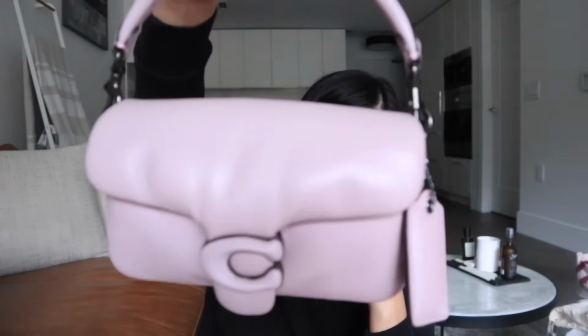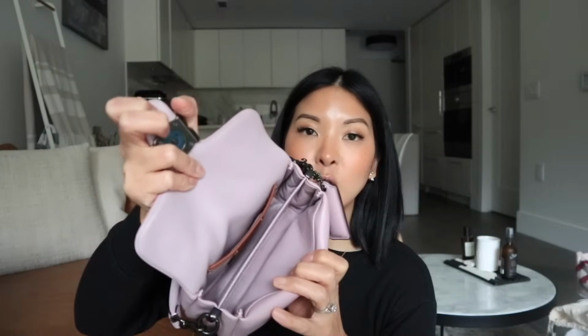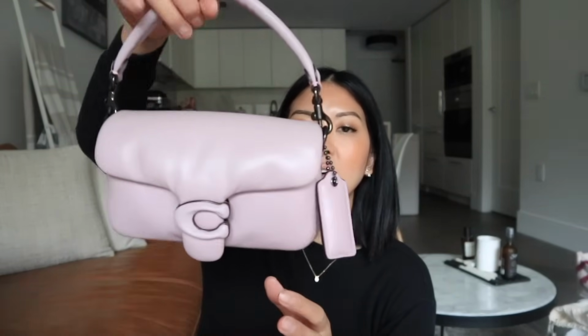I think that's a good segue actually when we're talking about puffy leather to move into this one here, which is my Coach pillow tabby. It is so cute. I did a video on all my top picks of Coach handbags. Coach doing such an amazing job. I really would highly recommend Coach bags. I've given my mom now quite a few of them, but this little pillow tabby, the strap is right here. Doesn't hold a ton, but it's so cute and the leather is just so puffy and soft and supple.